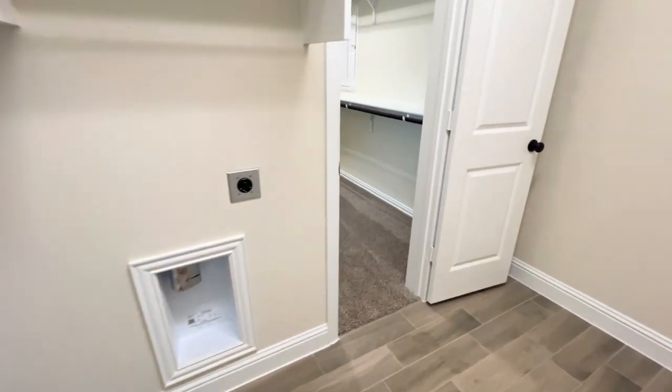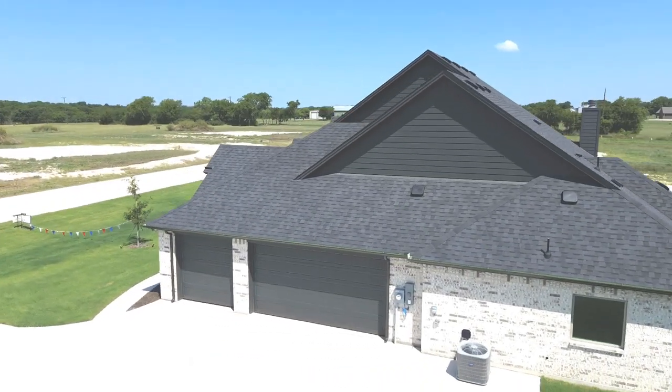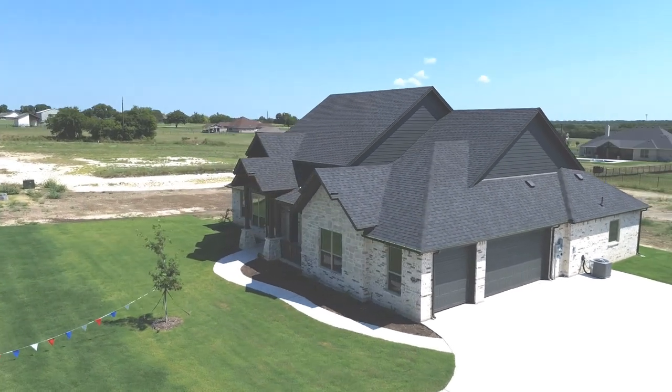So things like that, things like the laundry room going right back into the master closet. I mean, that just has a ton of efficiency. You got a 3-car garage. There's a whole lot here for under $550,000, 2,700 square foot.